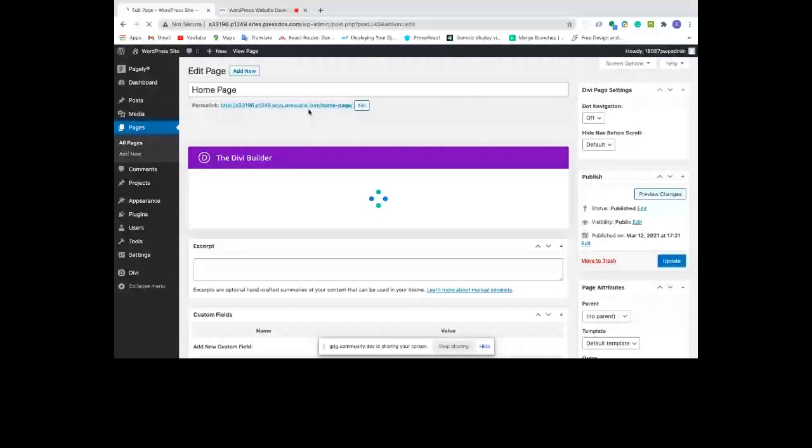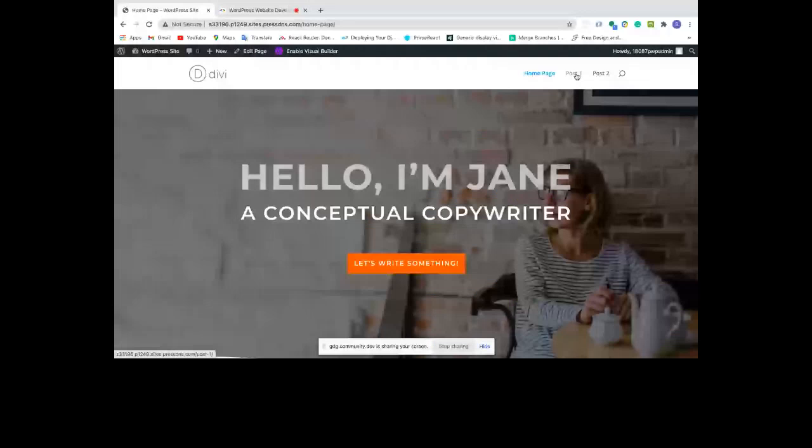You see, I added homepage, and homepage is a page. Post is what? Post is a post. Post 2 is a post again. Homepage is a page. So this is a page, this is a post, this is a post. If I go and create another post, it will be under posts, not pages. Pages are static. Does that make sense, Sheikha?